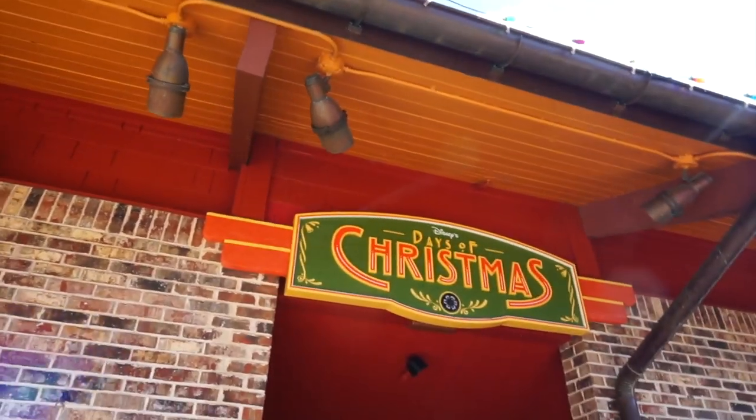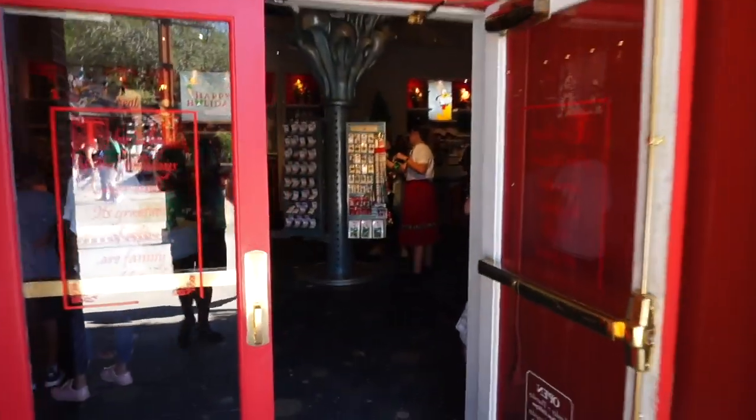Now let's pop into the Days of Christmas store and see if they have any new ornaments this year. Pretty sure they do. And the reason we know if they're new or not is every year I buy Abby an ornament and she buys me an ornament. And that's how we fill up our Christmas trees. So we're always keeping an eye out for the new ornaments for each year.